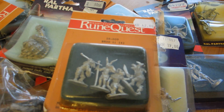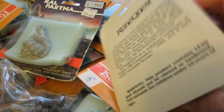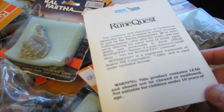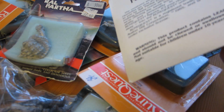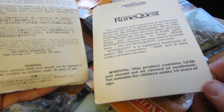Anyway, third and final pile is Gloranthan stuff. Now most of this is by Ral Partha because they had the RuneQuest license. Let's see when these are from. These are from 1985. So they had the license from Avalon Hill. This is from 3rd edition. But the sculpts are actually older. They were released even before then.